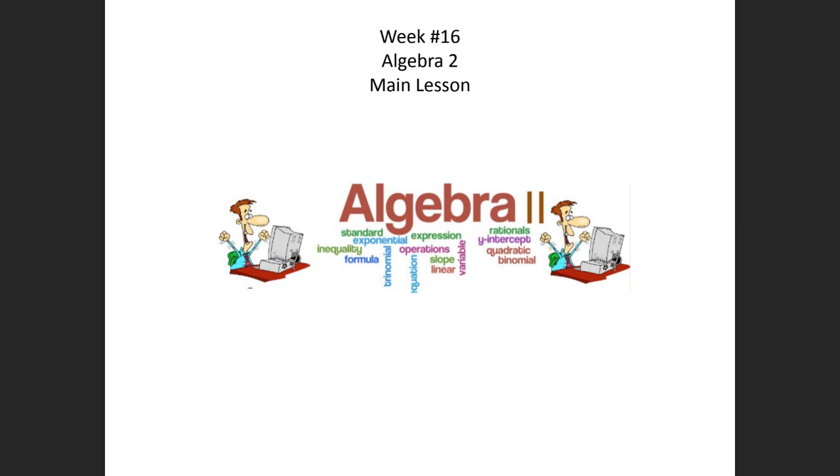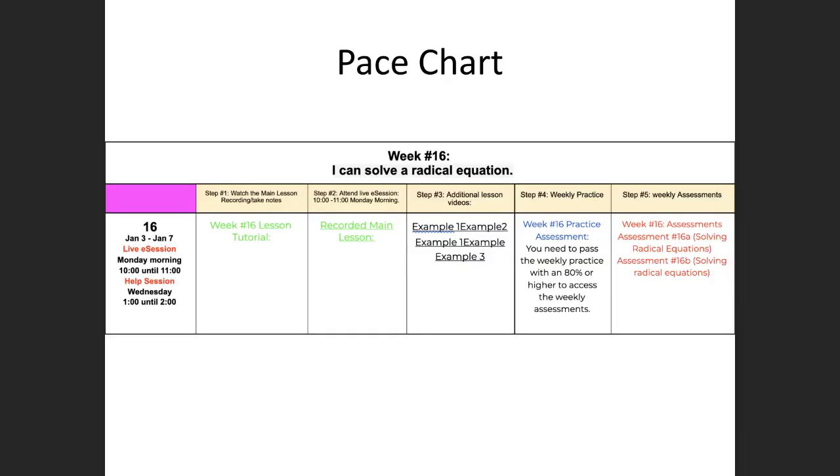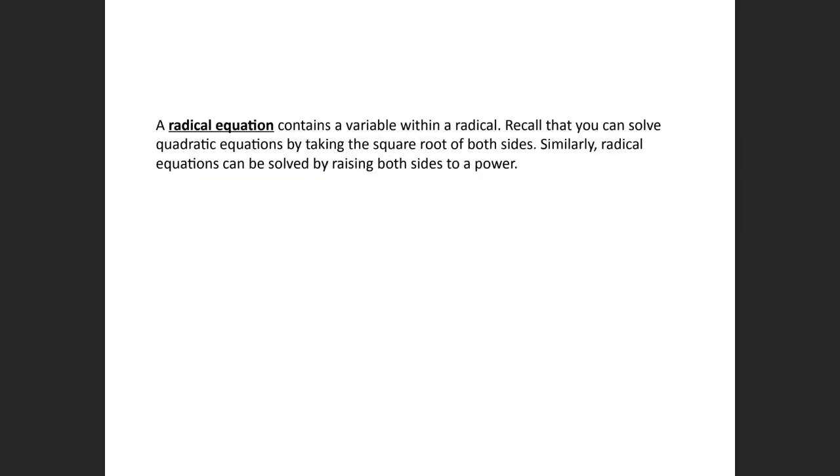Okay. This week, however, we're going to be solving radical equations, very similar to solving absolute value equations. I will tell you that some of them are a little bit tough. If you can't factor, you're going to struggle with some of them. Okay. All right. So a radical equation contains a variable within a radical.